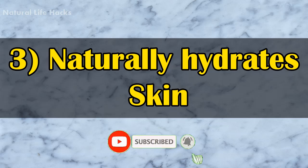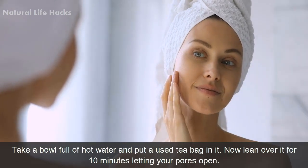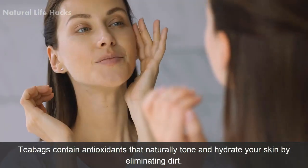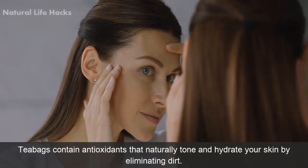Number 3. Naturally hydrate skin. Take a bowl full of hot water and put a used tea bag in it. Now lean over it for 10 minutes, letting your pores open. Tea bags contain antioxidants that naturally tone and hydrate your skin by eliminating dirt.